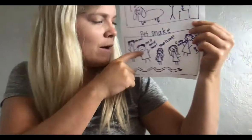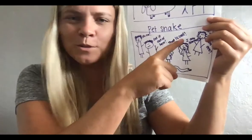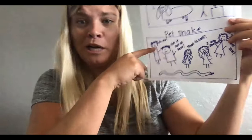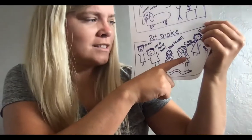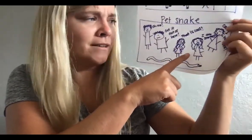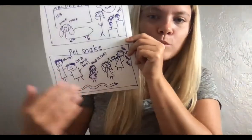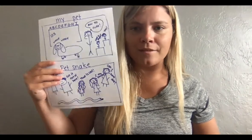All right, so I did my picture at the bottom, and I have the pet snake right here. And one of the people are saying, "That's so cool." This one's like, "Get it out of here." This one's like, "Oh no." And one right here is saying, "I'm scared." And this one says, "Can I have one?" So I have all these people's reactions because I visualized in my head what I thought their friends in the class, or all the classmates and the teacher would be saying when they brought in that pet snake.